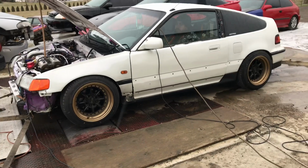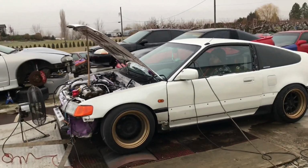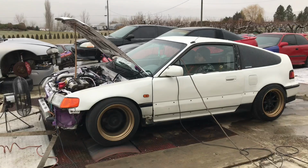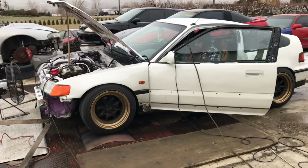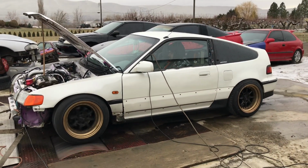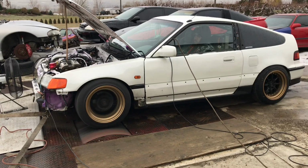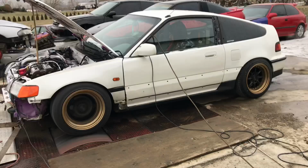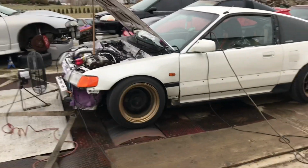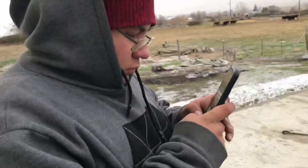Oh, you can hear that turbo just whistle. Okay, here's another one. The car is so light, with any power that it makes, it's gonna feel fun.